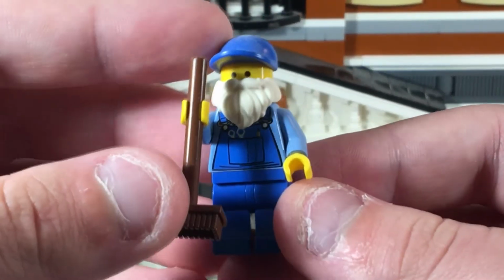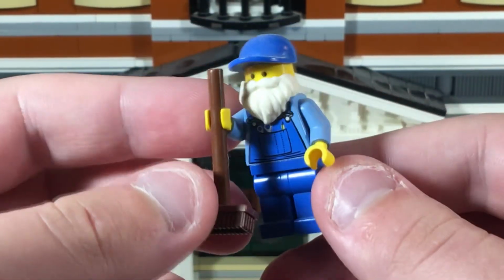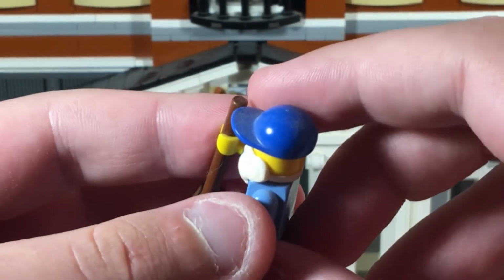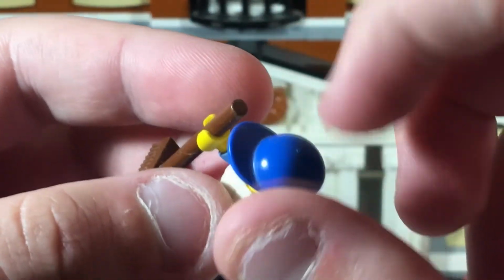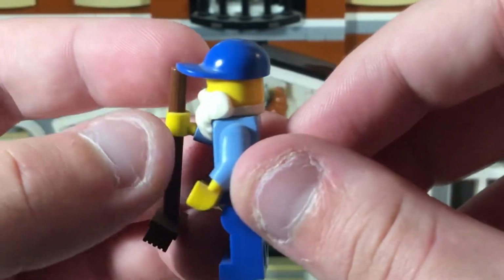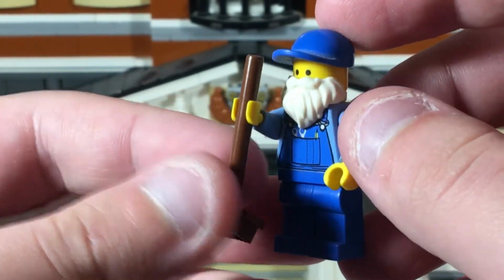Oops, sorry about that. So here we have the janitor of the set, who's pretty much dressed all in blue, and there's no printing on the back. He's got the Santa Claus beard, which in my last video I mentioned was featured with the Santa. I don't know if it was first featured there, but it came with the Santa Claus minifigure from Series 8 of the collectible minifigures from 2012, maybe.